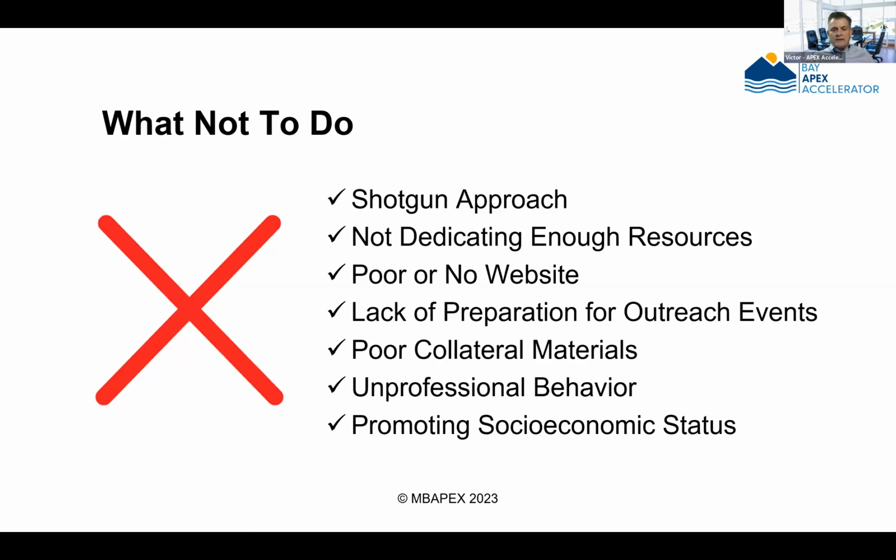Poor or no website. Websites nowadays are really important. You can get a pretty good looking website using some templates for like $500-600, and then you can tie them to your email too for like another $20 a year or something. So have a website.